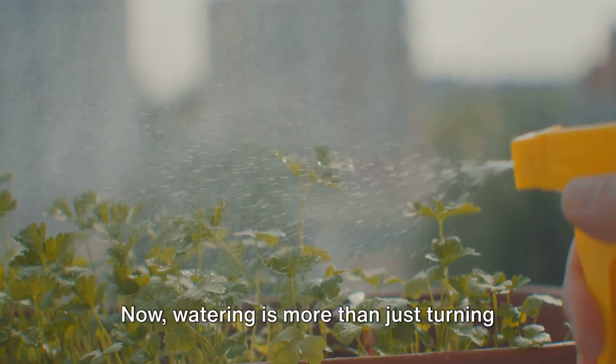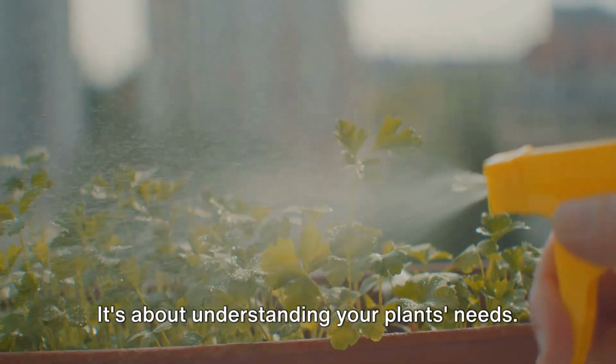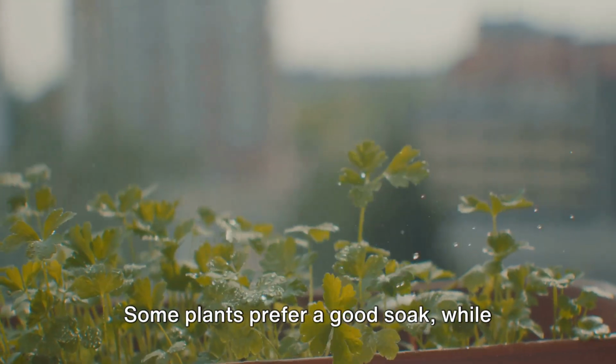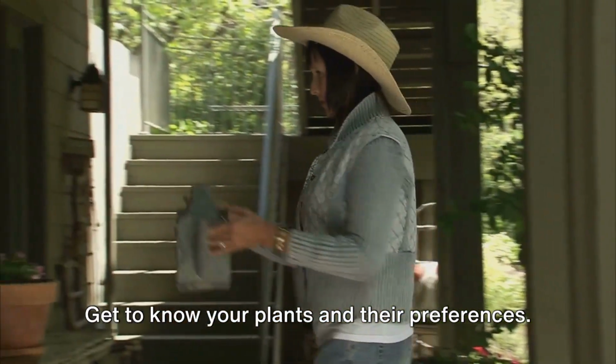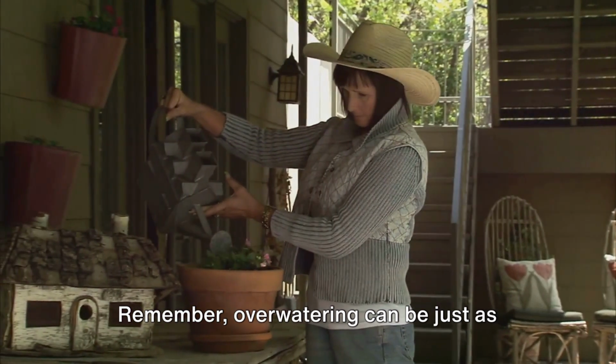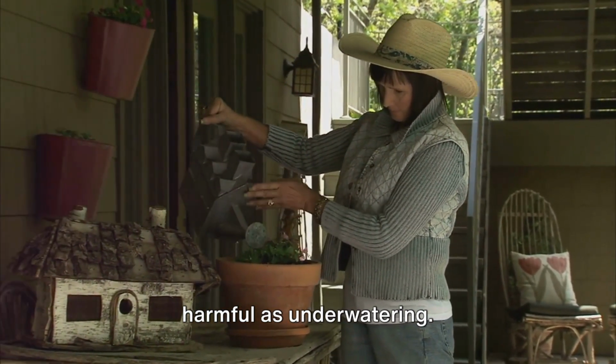Now, watering is more than just turning on a tap. It's about understanding your plant's needs. Some plants prefer a good soak while others like a light misting. Get to know your plants and their preferences. Remember, overwatering can be just as harmful as underwatering.